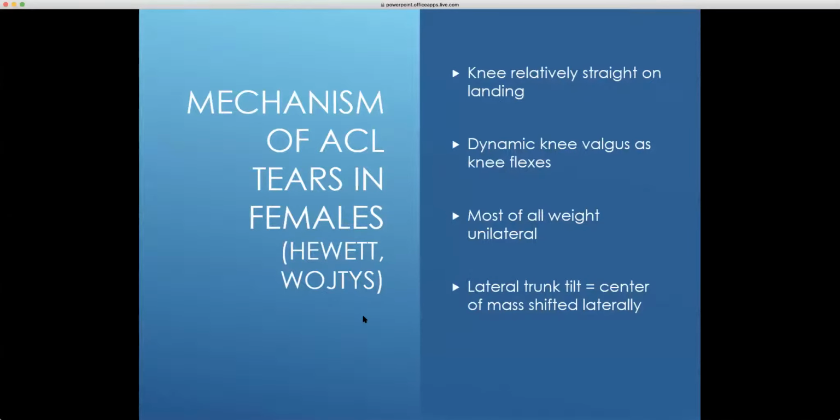So this study, this is where Hewitt and Voidis, there is a connection. They both were at Cincinnati Sports Medicine, where I did my fellowship also, at the same time. So they paired up on this study where they tried to look at the biomechanical aspects of why women athletes tear their ACL.